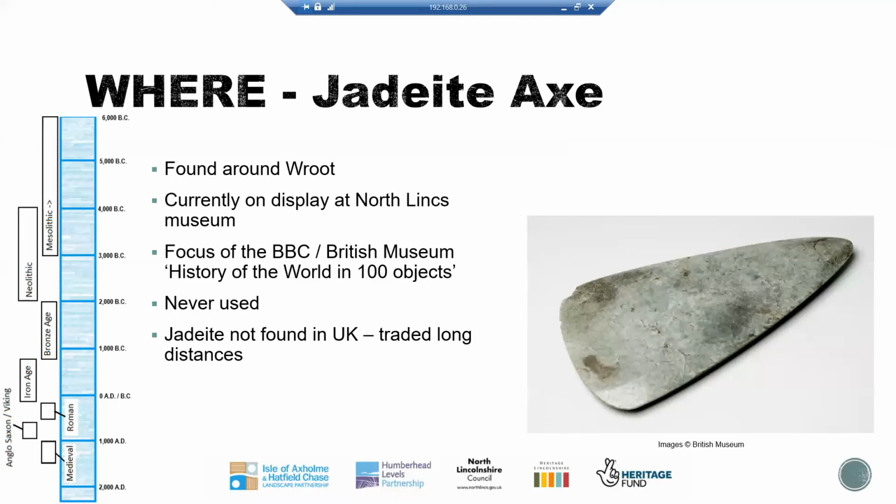If you want to find out more about this object, have a look at the BBC and British Museum collaboration of A History of the World in 100 Objects. This is actually one of the objects they discuss on it, one of the 100. And once again, coming from the Isle of Axholme. So a really interesting story there, and I do recommend you look it up further.